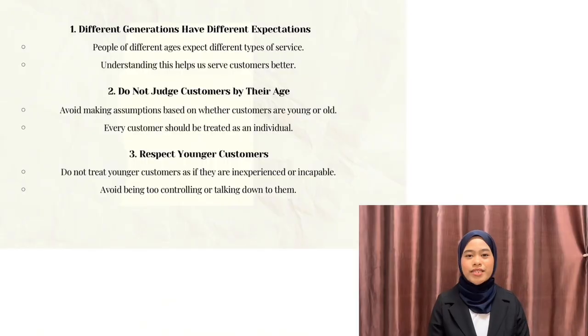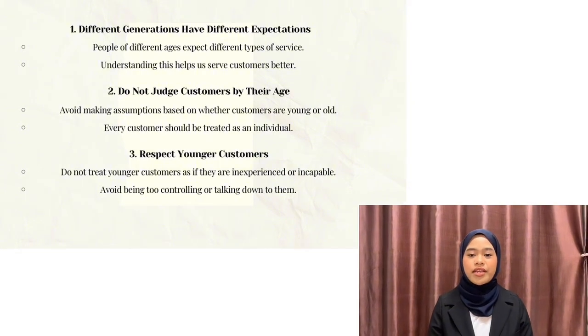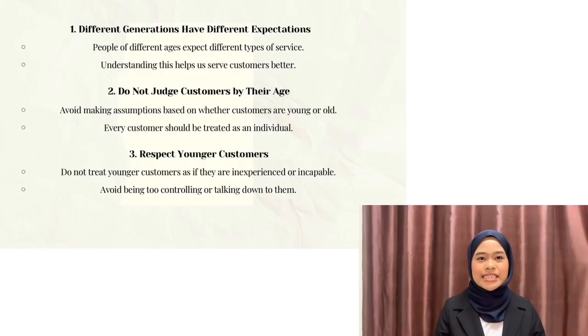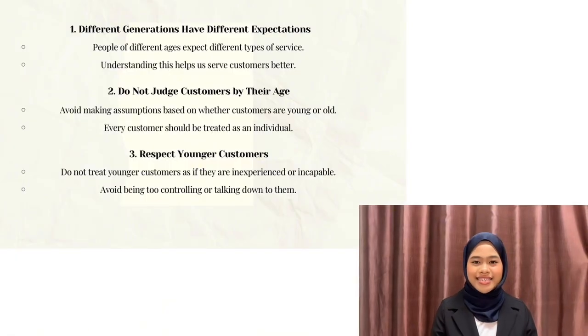Let's move to our first point, which is different generations have different expectations. Different age groups expect different types of service. Understanding this difference helps us serve customers better. Younger customers usually expect faster and more efficient service, while older customers may prefer more personal interaction.